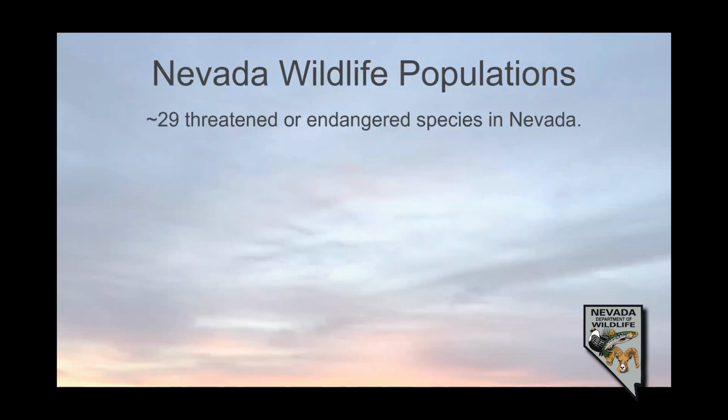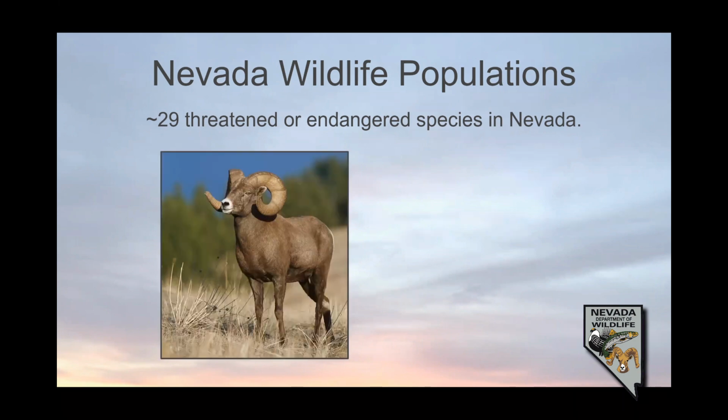Another reason that some of our animals are going to be a little more difficult to find is their population status. There are about 29 different species in Nevada that are either considered threatened or endangered. An endangered species would be the Sierra Nevada subspecies of the bighorn sheep. Bighorn sheep are our state mammals, and endangered means that their populations within Nevada are at risk of going extinct within the foreseeable future.